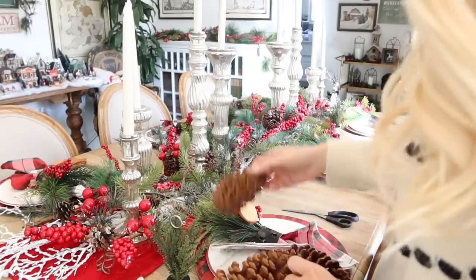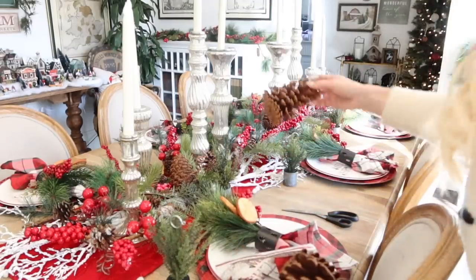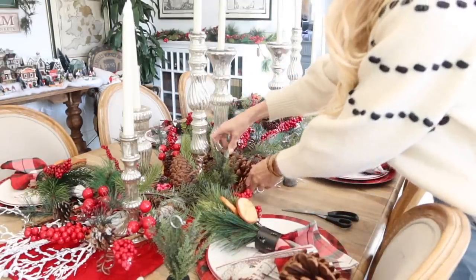And then once I'm done with that, we're gonna move on to some, I'm gonna put some wreaths in the window in here and also kind of hanging throughout the room.